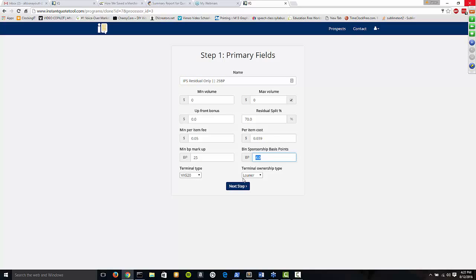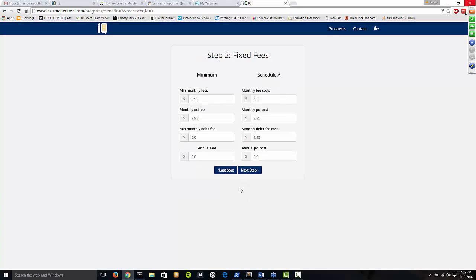Down here you have your terminal types. Now this right here is going to change into the system wizard. We don't have that one done yet, but it still allows you to put some basic stuff in here, like if it's a lease, a purchase, or whatever. But that's going to be the system wizard that we're going to be coming out with very soon, probably in about 3 weeks. Then we're going to click next.